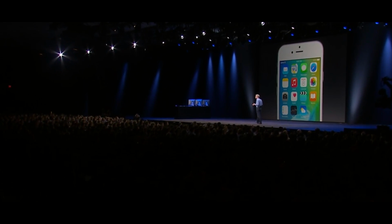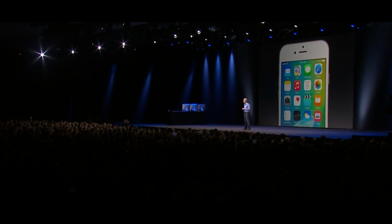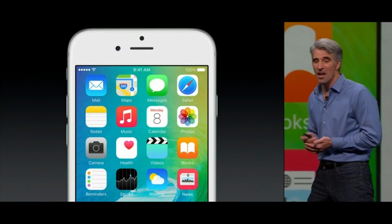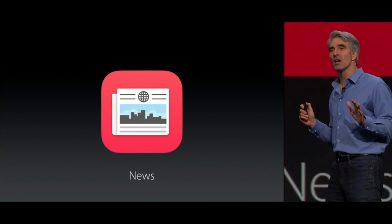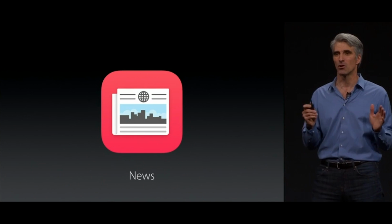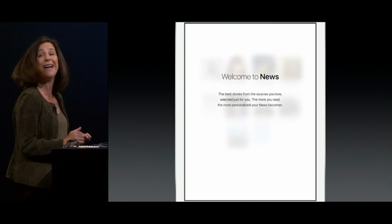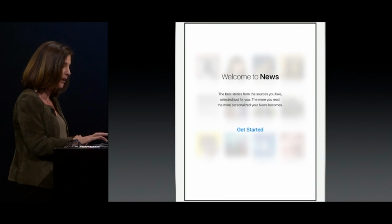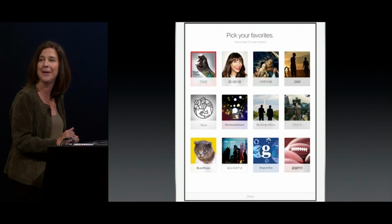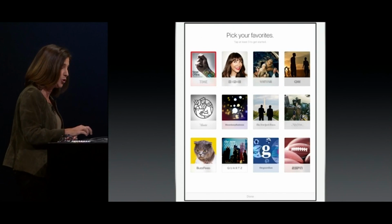Today, I'm pleased to announce that we're introducing a new application, and it's called News. News is beautiful content from the world's greatest sources, personalized for you. The first thing News wants to do is get a sense of what I like. So it's going to give me a short list of really great choices to choose from. And you'll see as I tap, additional recommendations come in on the bottom to give you even more choices.